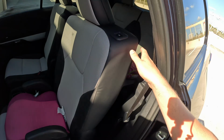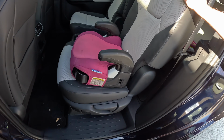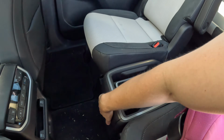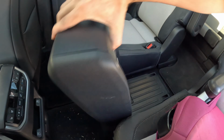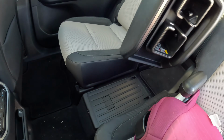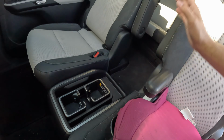All right, we can get in the back seat a few different ways. You have all these levers to move this seat. And by the way, this is only a 6-seater in the hybrid models. You have this removable cup holder thing that you can remove with one hand. It's low profile enough. Honestly, it's low profile enough to just move to the back seat.